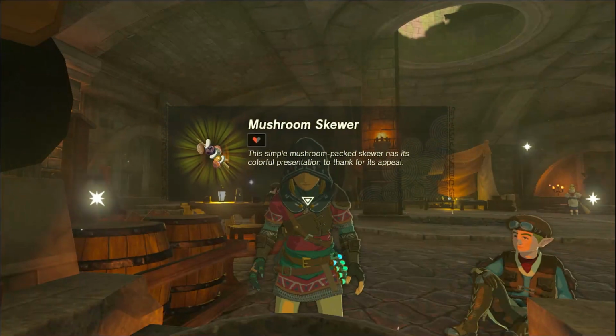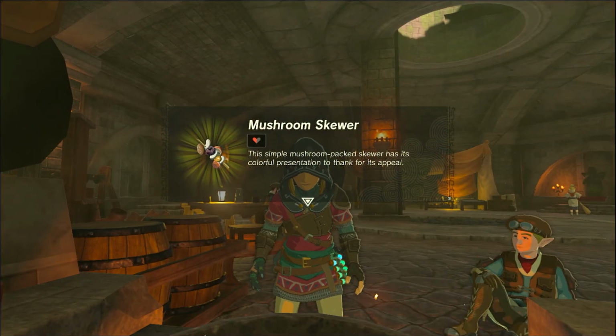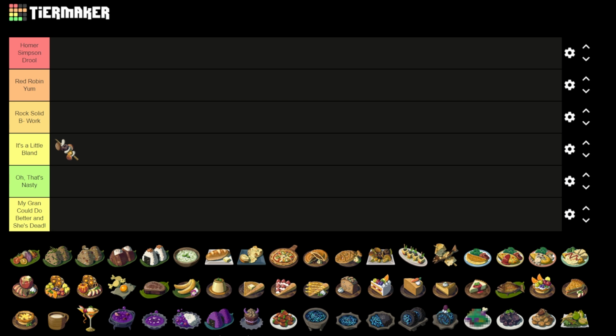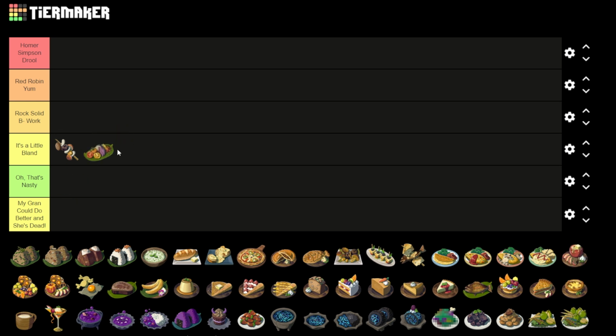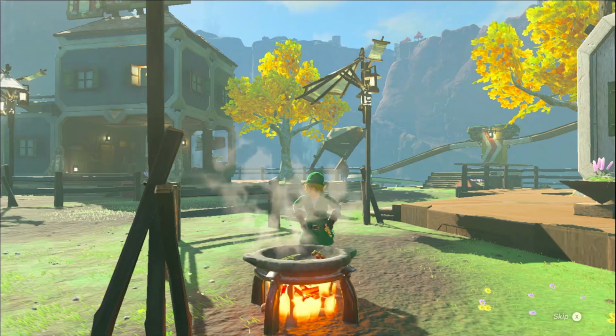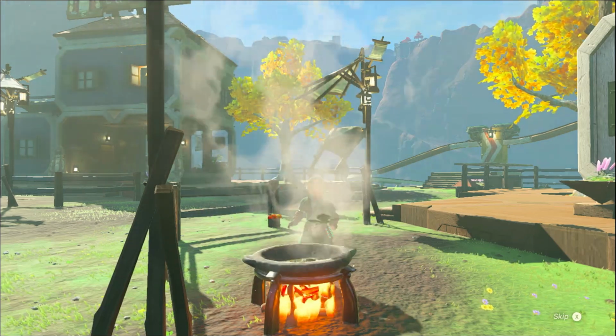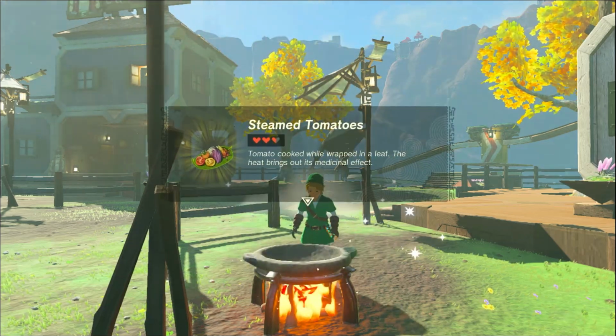First up, we have mushroom skewer. It's a little bland. Nothing wrong with a mushroom skewer. It's just, it's a little bland. It's mushrooms on a stick. You're lucky I'm not calling you nasty. Next up, we have steamed tomatoes. Steamed tomatoes, you're going right with the mushroom skewer. It's nothing personal, it's just, there's not much to you except tomatoes and steam, so again, it's a little bland.